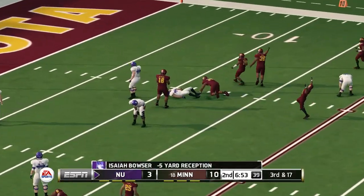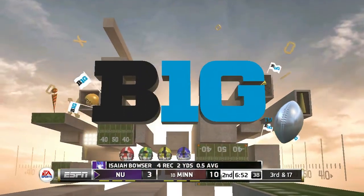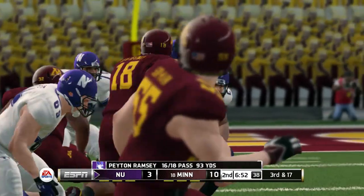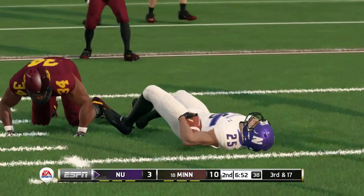Catches it and hit immediately for a loss. They're stopped for a 5-yard loss. That play was sort of out of sync from the start, but you have to also recognize that the defense made a great play. They read it from the get-go.